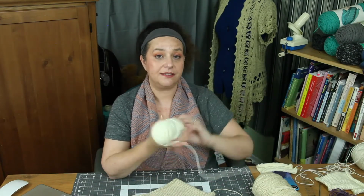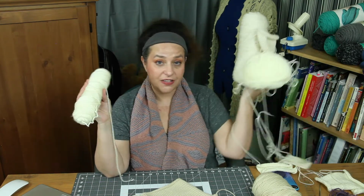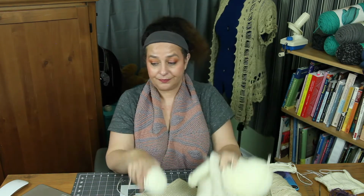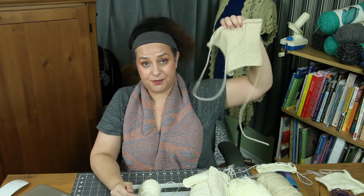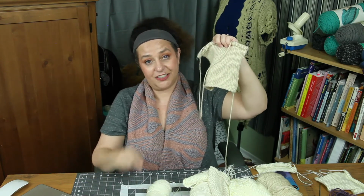Like, I'm going to tell you right now, I will absolutely link to Caron's and the Red Heart Super Saver and all of these yarns. I'm going to link to affiliate codes with these. All right? And I'm still going to tell you that the Big Twist is your best option. And I will get nothing. I will get no commission for telling you this.